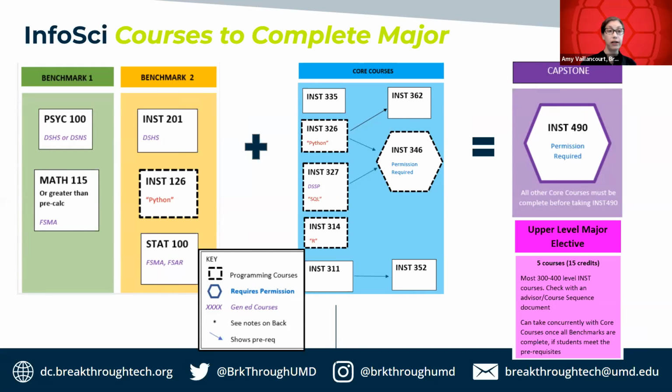So you need pre-calc, or you can transfer it in if you already have that, perfect. But you need at least pre-calc as well. And then our students, for their object-oriented programming class, INST 126, will focus on Python. And notice that we also have a statistics requirement of Stat 100.